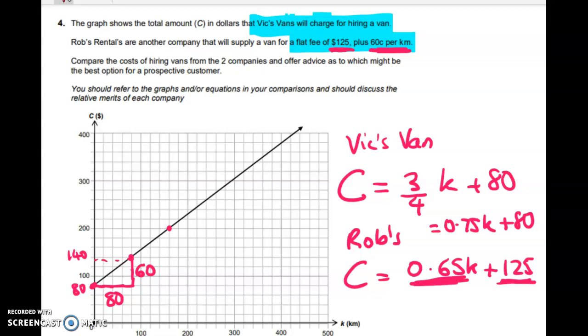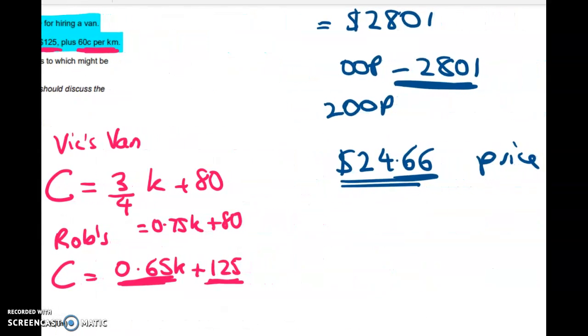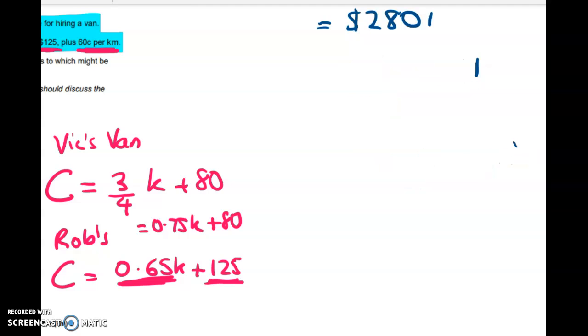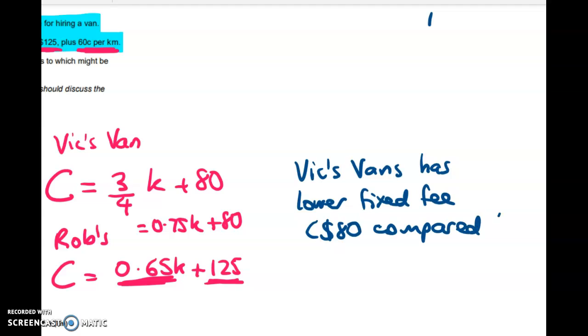Okay, so we need to compare the costs of hiring the vans from the two companies. So let's just move over here, and we're going to write some of that down first, and then we're going to graph Rob's Rentals, and we're going to look for the crossover point or the point of intersection. So Vix Vans has a lower fixed charge. So $80 compared to $125.